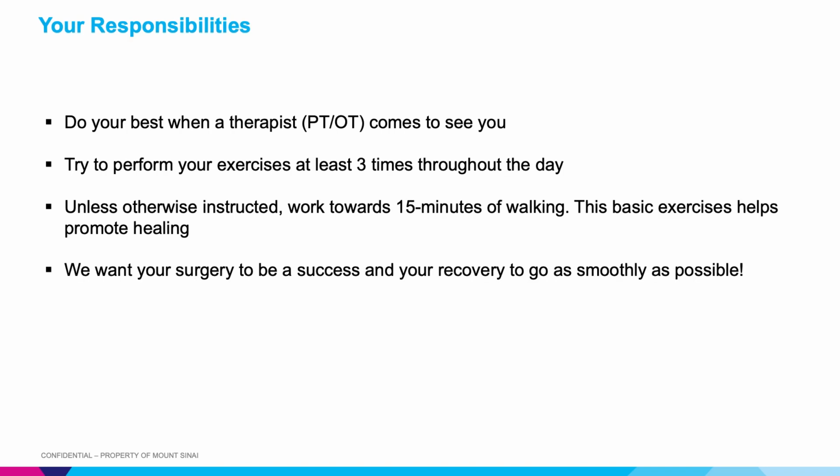Your responsibilities while you're in the hospital is to do your best when a therapist, either physical or occupational therapy, comes to see you. Try to perform your exercises in the chair at least 3 times throughout the day, unless otherwise instructed.